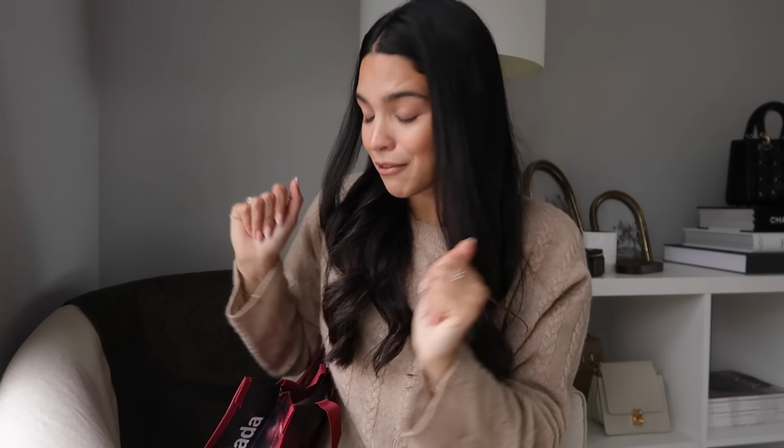And I got a size 2. They didn't have a size 4, so I don't know if the size 4 would have fit better or not, but the 2 seemed like it fit great.